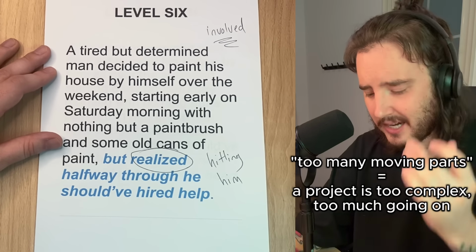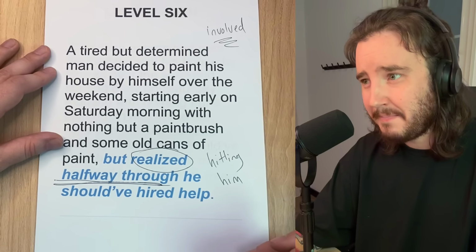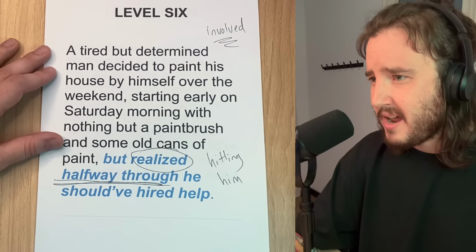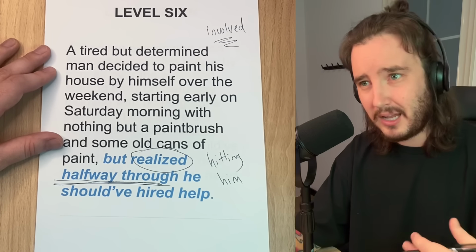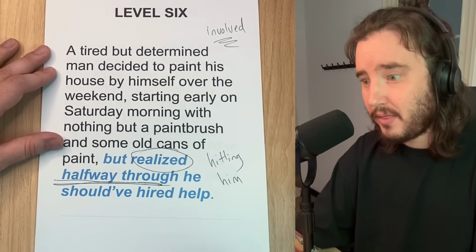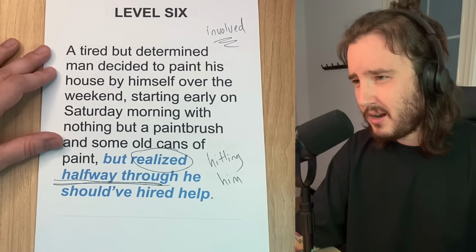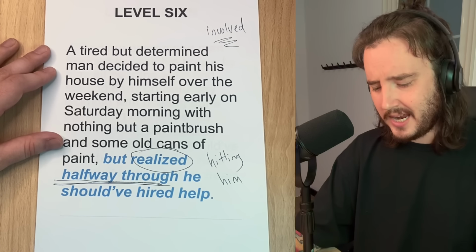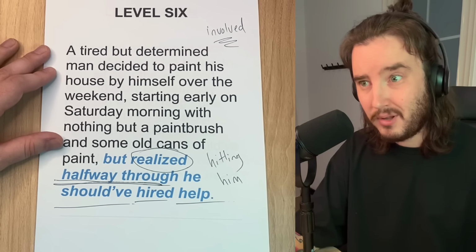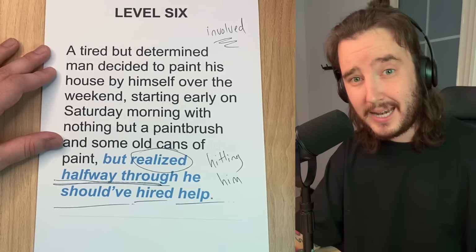And now he's thinking, man, he's halfway through this project. He's halfway done, but maybe it's taken a lot longer than he thought it would. Maybe it's eating up a lot more time than he anticipated, right? And now he's realizing, oh man, oh boy, I should have hired help. I should have gotten some people to help me out with this. Maybe that would have been worth the money, right?